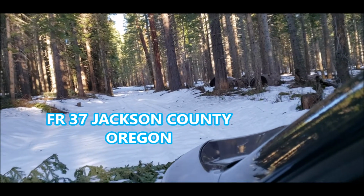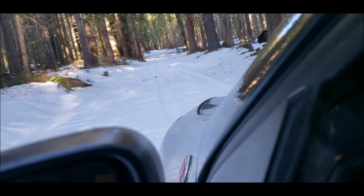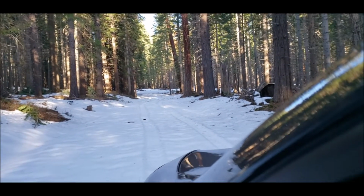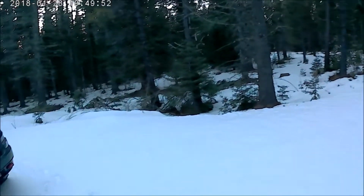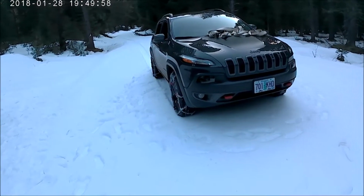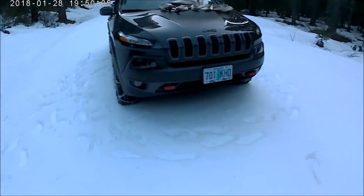Up here, it sure is pretty nice. Got to find a place to camp too. It's 4:30, so got to find a place to put my tent. Getting dark up here. I don't know how this is going to turn out, but air down a little bit, air down to like 13 psi. It's getting colder, so shouldn't have a problem.